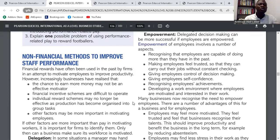Three, giving employees control of decision making. You empower them if you are allowing them to take decisions. Because, like I told you earlier, empowerment means giving them tools to become successful. Four, giving employees self-confidence. When you empower them, when you're not checking up on them, it means you are building their morale, you are building their self-esteem. So it could build their self-confidence too.